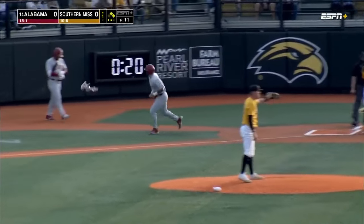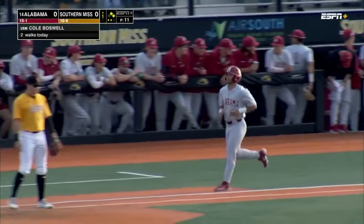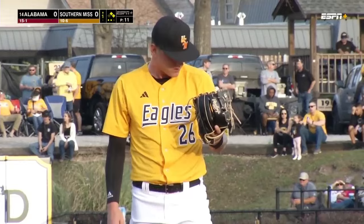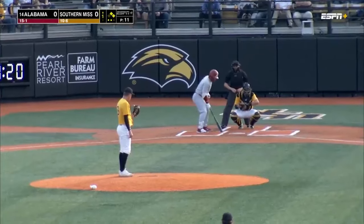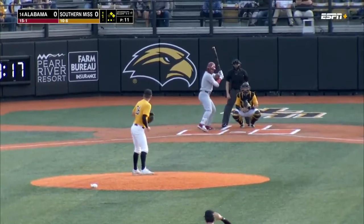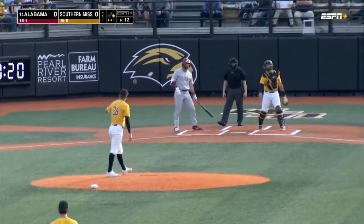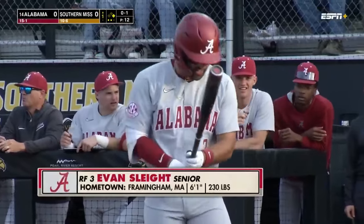Another walk from Boswell as Petrutz takes a walk down to first base. So another base runner for the Crimson Tide. Boswell's been a guy, only 4 walks on this season to 9 Ks. That's across 6 innings of work. He has sort of been an opener role in these last couple of midweek starts, a 2-inning outing against Nichols, 2 2/3 against Mississippi State, as he spots his fastball to Evan Slight in for a strike.